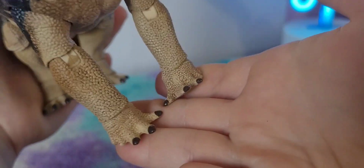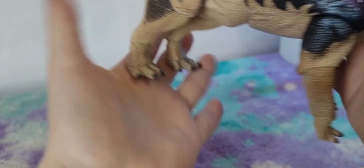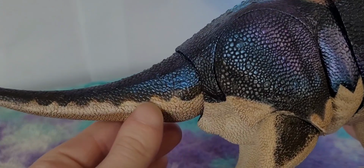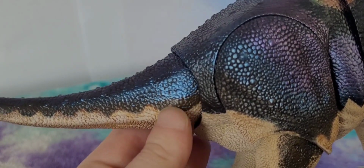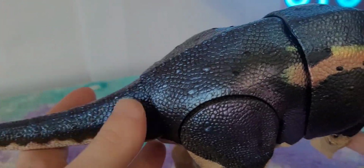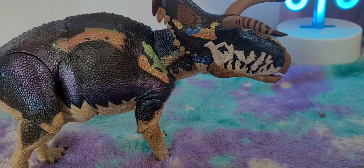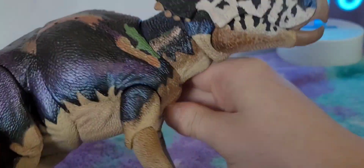And then of course you have the nails that are painted really nice on all the feet. We love to see that. And then on the tail, it's a little bit lighter and a lot more dry brushed. And you can really see that brown is sort of striped there. And then all the metallic blue. So really beautiful figure overall. I think I covered most of the paint job and everything. And the detail is just beautiful.